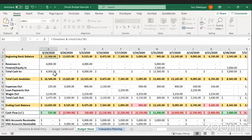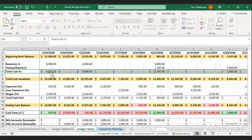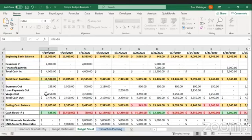So the sum of those will total in row 6. So it's showing your total cash in for that week. And then in the next row, in row 8, your total cash available. So it's taking your beginning bank balance for the week, your cash in, and letting you know this is how much money you are projecting to have this week to spend.